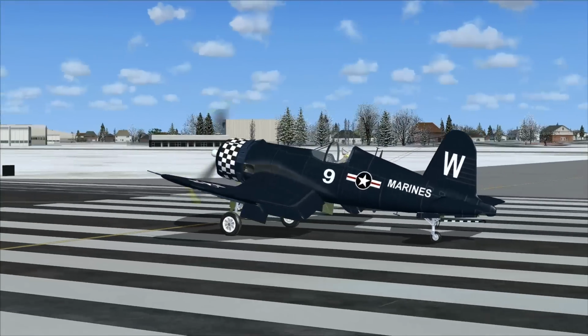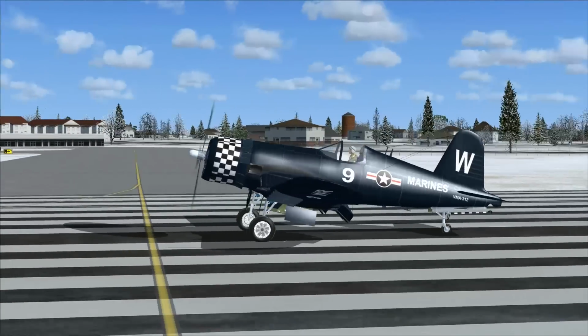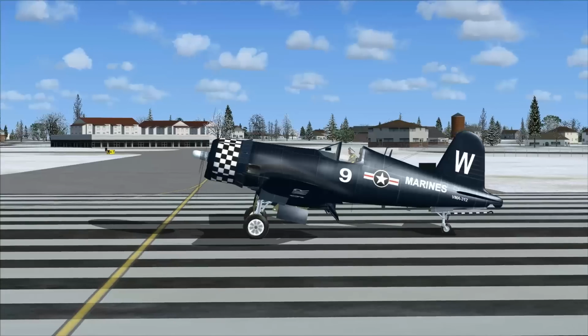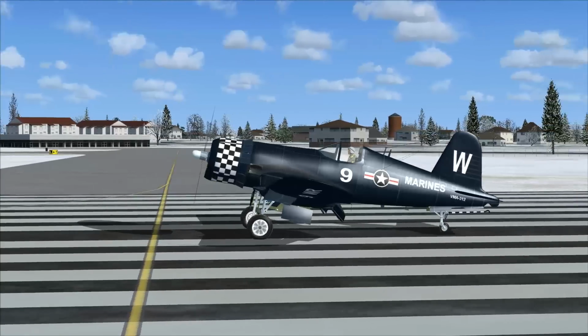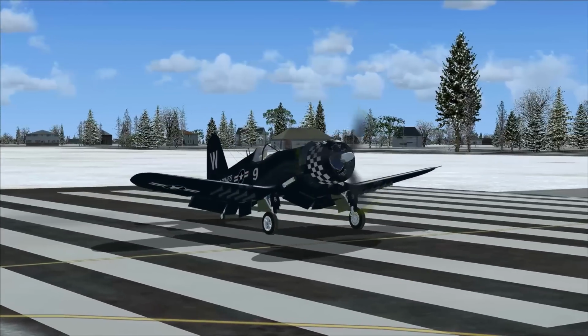Of course, the U.S. Marine Corps used these aircraft extensively. We're going to talk about why here in just a minute. I'm just looking at what is... There we go. There is 60 degrees of flaps, ladies and gentlemen. 60 degrees of flap. Wow. Let's get that up and out of the way.